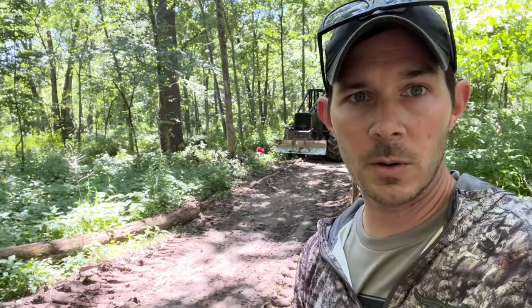All right, this is the biggest tree on the property, big old burr oak. Going down right now.